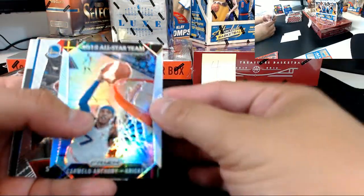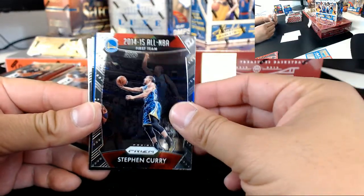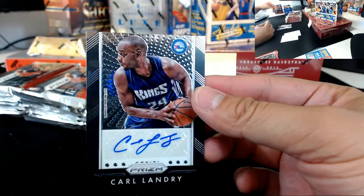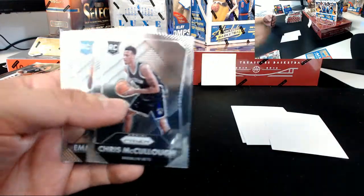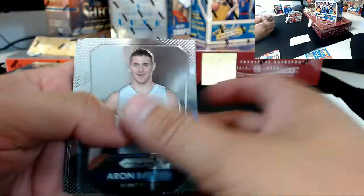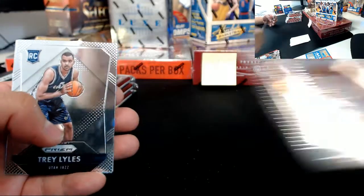Silver Prism Carmelo Anthony. Looks like we already have our second auto of the box in this pack. All-NBA Team Steph Curry and Carl Landry for the Philadelphia 76ers. In a Kings jersey, though. Carl Landry going to the Sixers. Rookie Emergent Justin Anderson. McCullough and Emmanuel Mudiay are your rookies. Silver Prism Quincy Pondexter. Fireworks Andre Iguodala.